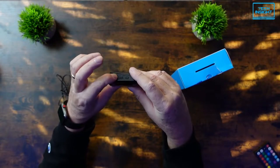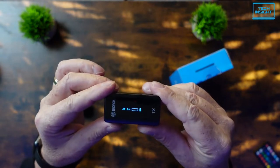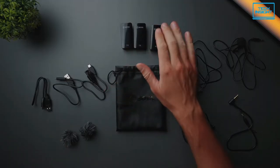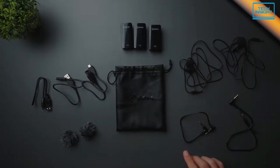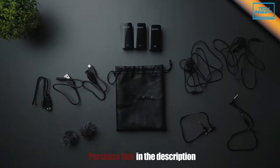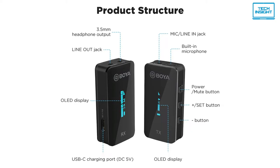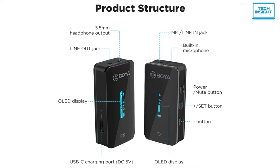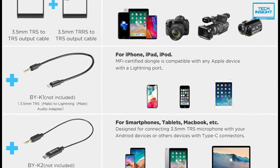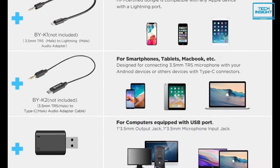Wireless mics can suffer from latency, where the sound is slightly out of sync with the subject's lips. Despite being cheaper than the similarly spec'd JOBY Wavo AIR, which we'll talk about later on, the latency from the Boya BY-XM6-S2 kit was negligible. It comes equipped with both 3.5mm TRS-TRS and 3.5mm TRS-TRRS audio cables, so it can work well with a DSLR or mirrorless camera, smartphone, and computer.